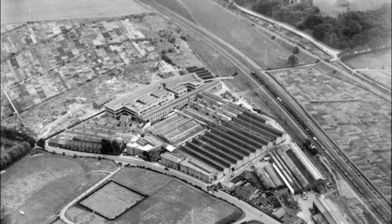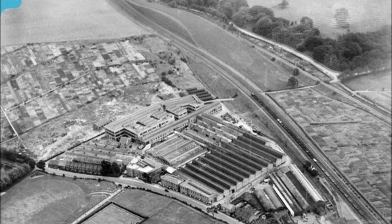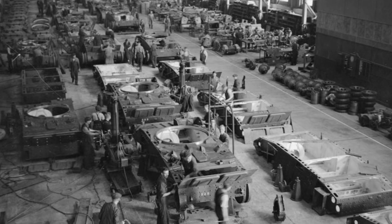The story begins in Luton, at the Vauxhall Motors Works in the summer of 1940.